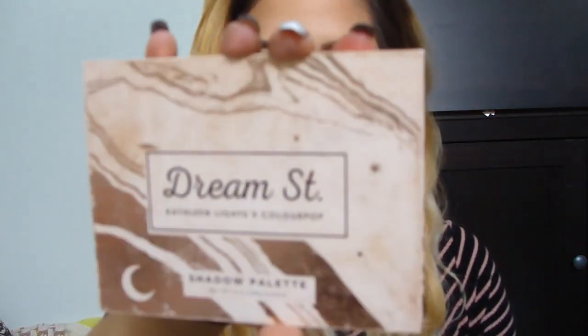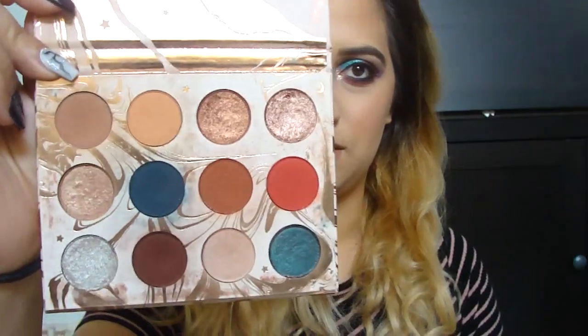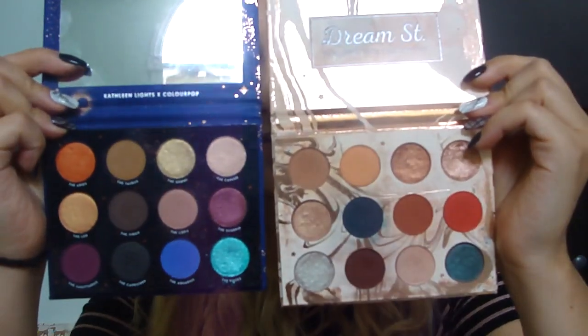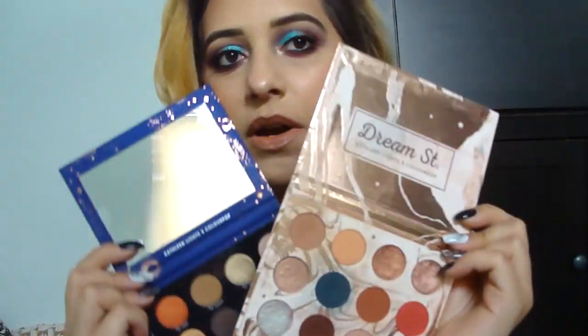I also think that you could pair this really well with the Dream Street palette. Hold on, let me grab that. I don't know if you can tell by just the packaging, but my Dream Street palette is very well loved. Look at this. Here they are side by side. I think that they're so cute. And I think you could really pair them well together.